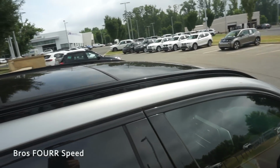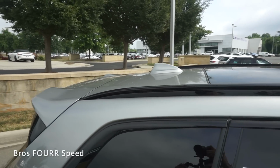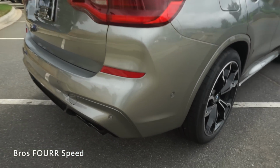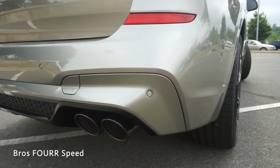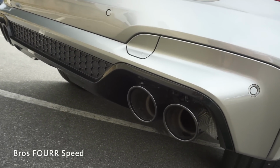And working our way to the rear end of the car, this also has a panoramic sunroof. We have gloss black roof rails as well with your shark fin antenna, a roof mounted spoiler to help give this car a more aggressive appearance, and then moving our way to the rear end of the car, there's 6 more parking sensors within the rear bumper, LED taillights, and then your X3 M Competition badge, gloss black trim for the lower rear diffuser, and then quad tip dual exhaust all finished off in gloss black.